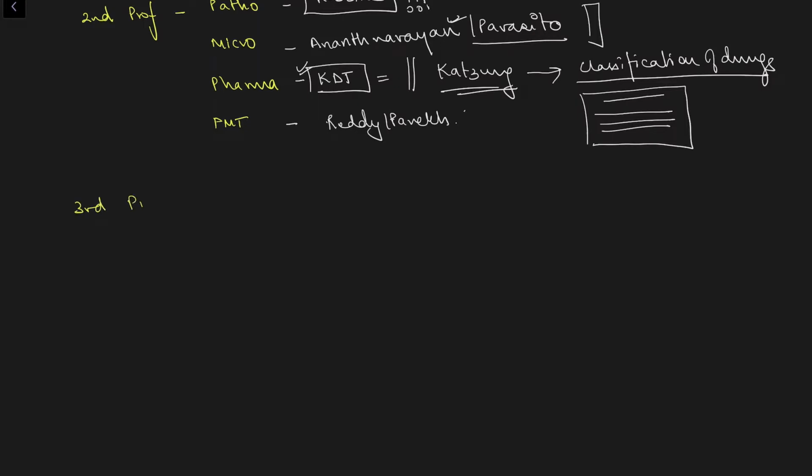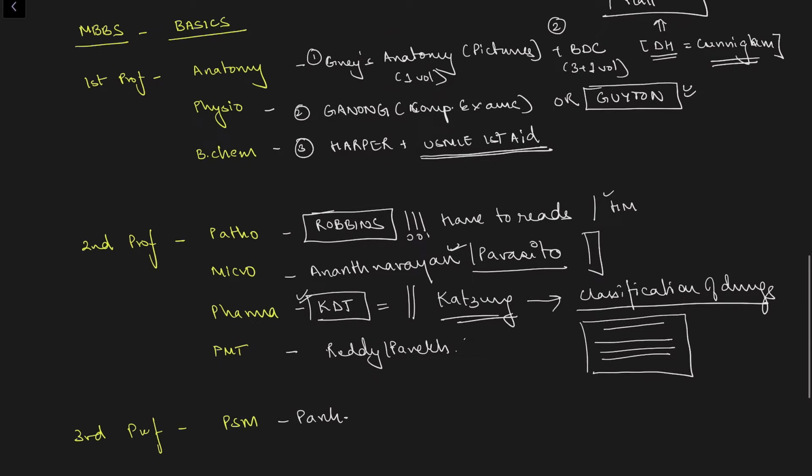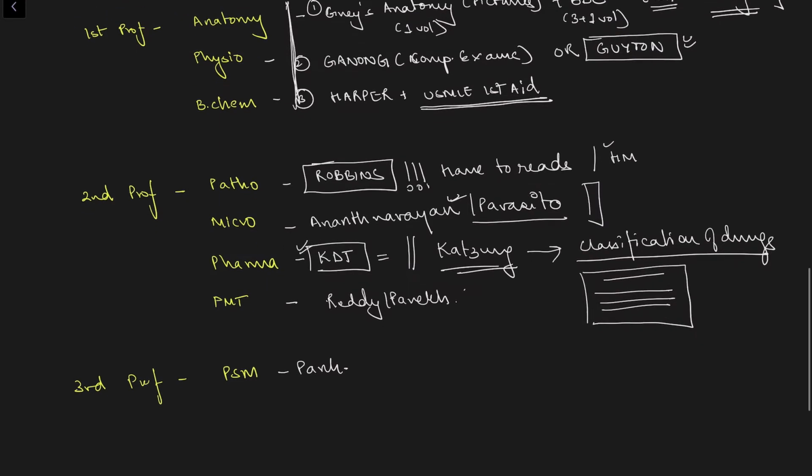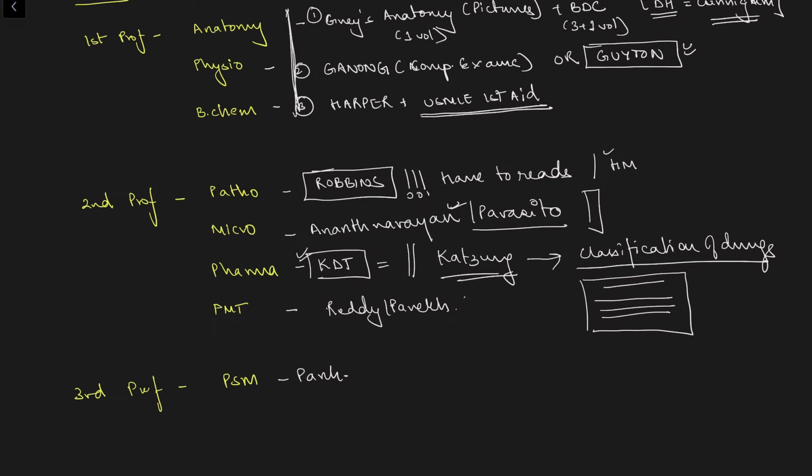Then coming to third prof, PSM, Park. Guys, don't buy all these books right now. Just buy your prof books. If you are in first prof, buy these. If you are in second prof, buy these books. Why? Because the edition of these books changes, and it's better if you have the latest edition. If you want to read these books, even if you are in first prof and you want to read Robbins, then just download the PDF from LibGen.